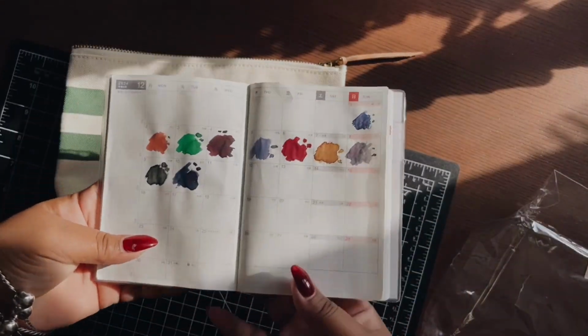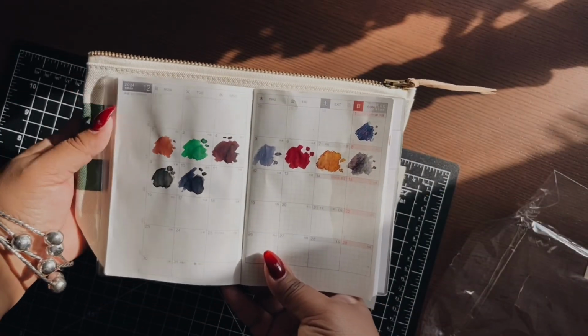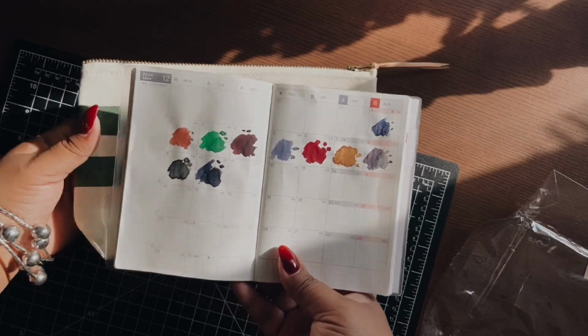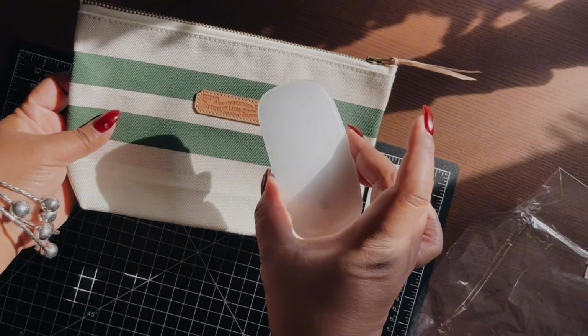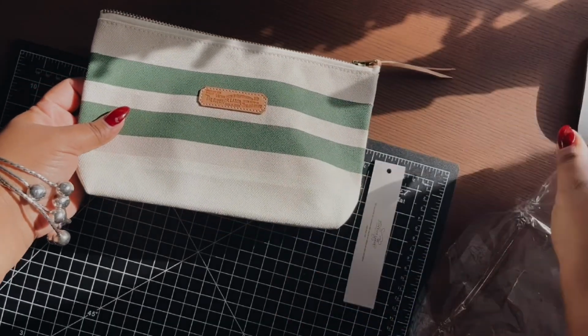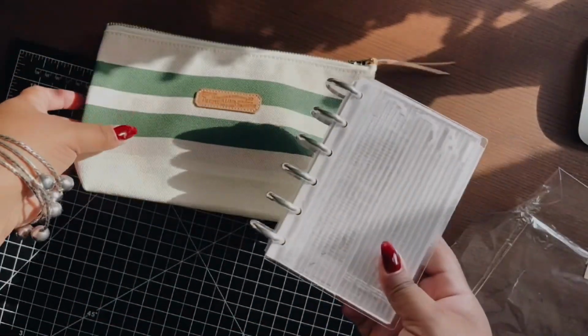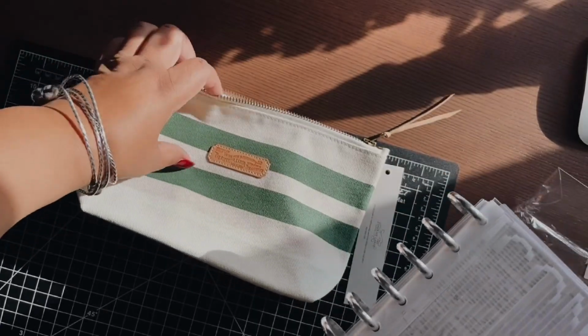I don't want to close this just yet, but this is my A6 open. So it's about the size of an open, a little bigger than an open A6. Here's my mouse. It's pretty big. I feel like you guys get it now. Like, this is my CP Petite. She could definitely go in here.